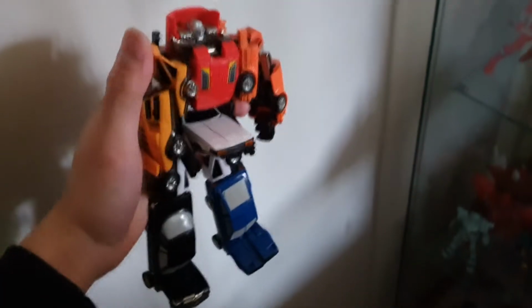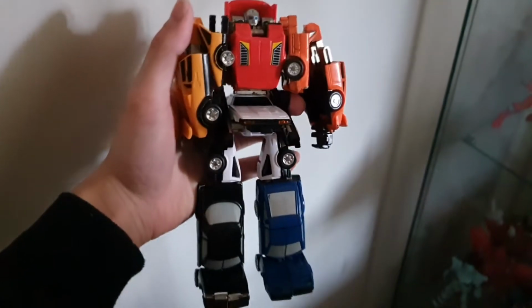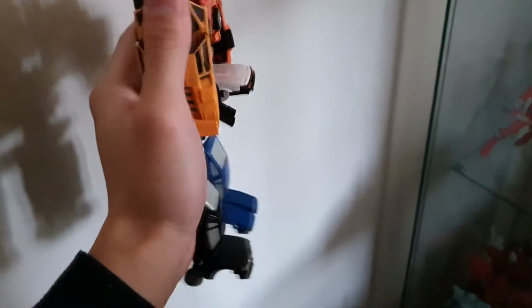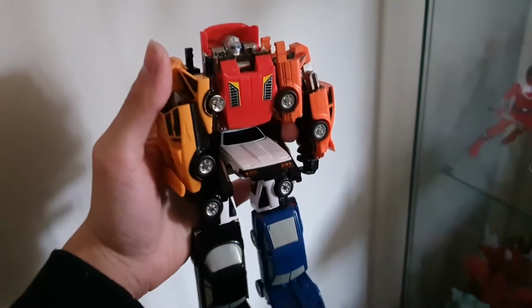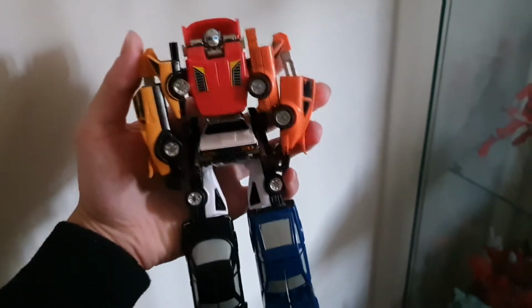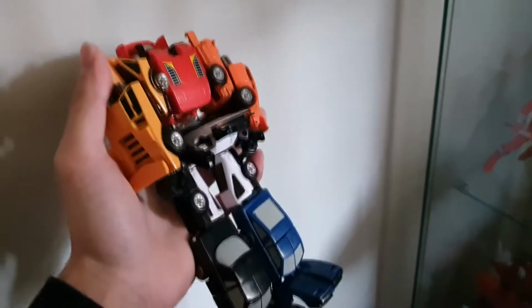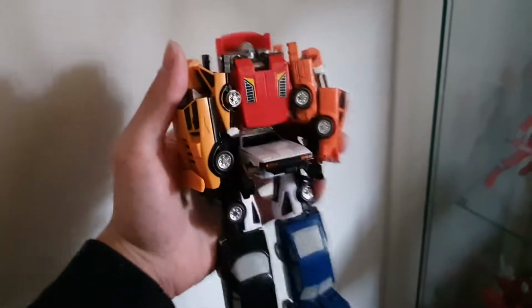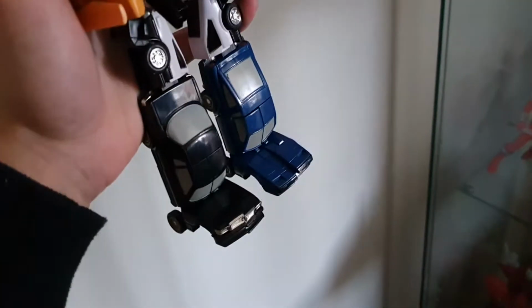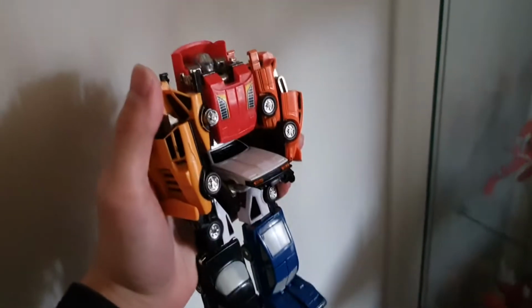This mumbo jumbo of a combiner, the Gobots Puzzler or the Machine Puzzler from Machine Robo, depends on which region you are, because it goes under so many names. Even in Australia, this was advertised as a friendly robot. It cost me maybe about $120 to $150 for all the pieces together, because getting these parts separately was much cheaper than getting a set. Nobody was selling these in a set.